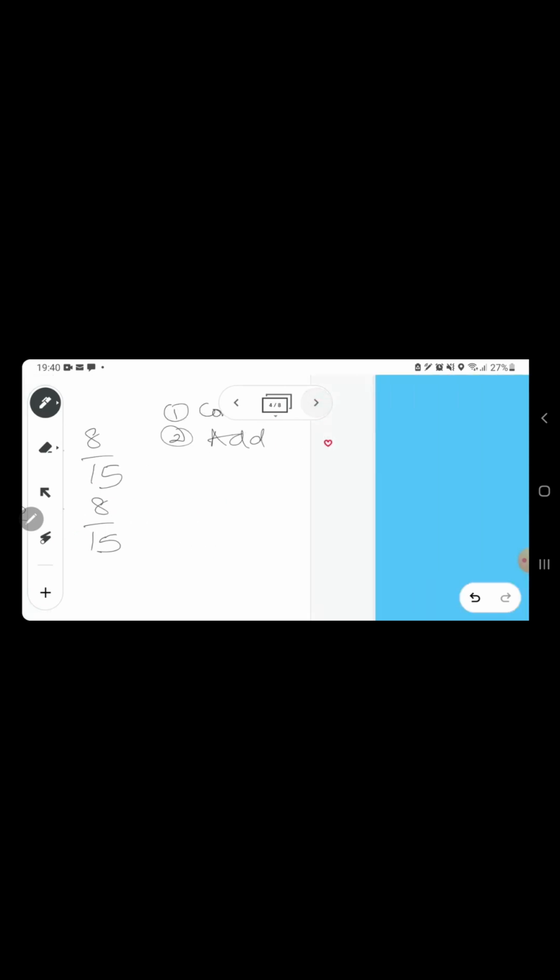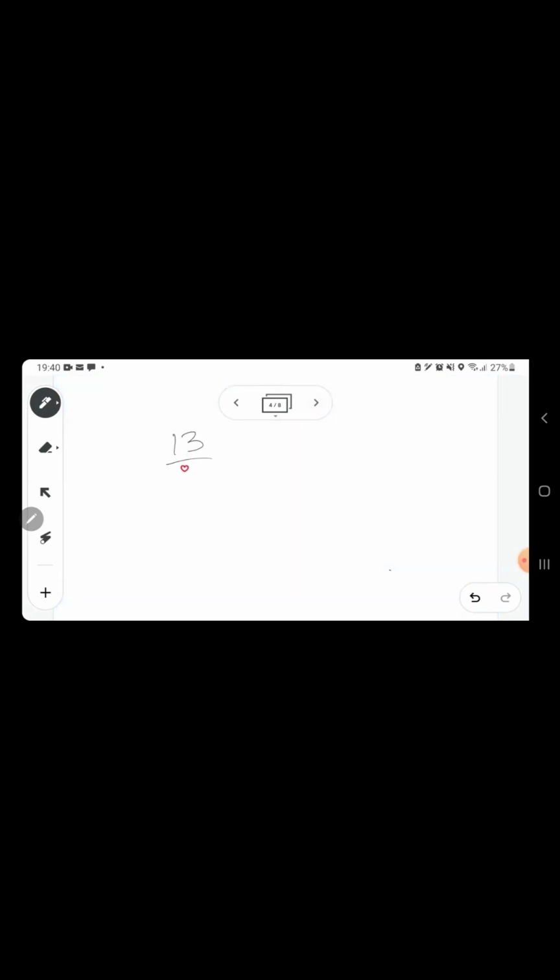13 over 5 add 8 over 15. For us to be able to work this out, we're looking at the denominators and they must be the same. In this case, only one denominator is bigger, and always look at the bigger denominator. This is 15, and we can't find 15 in 5, but we can find 5 in 15. So we need to make sure both denominators are the same, and to do that, we multiply this by 3.